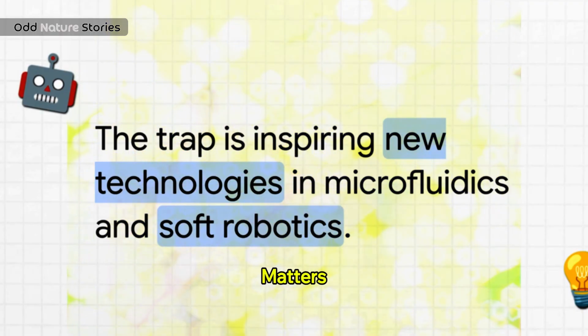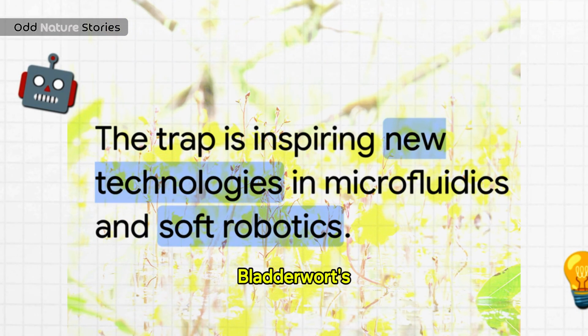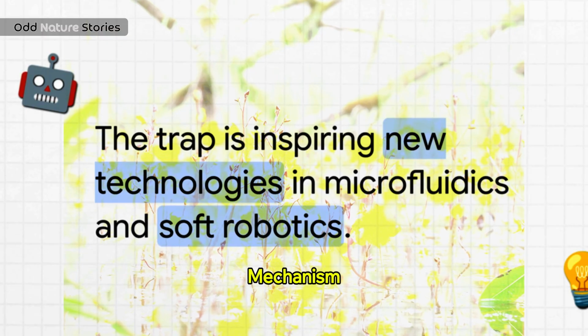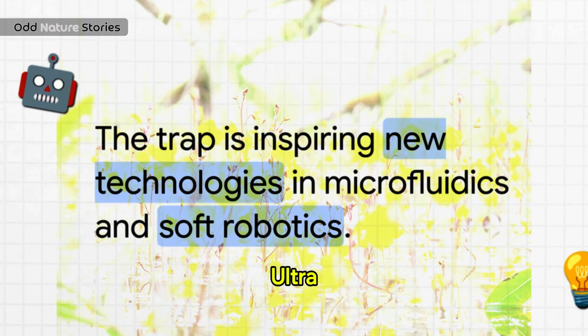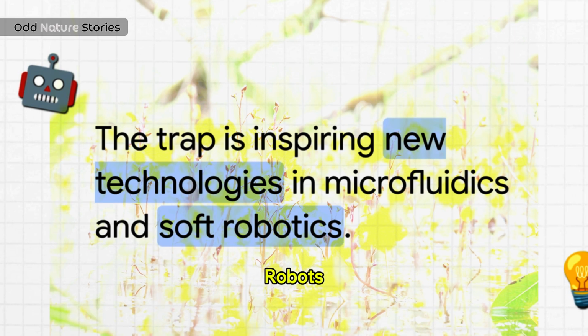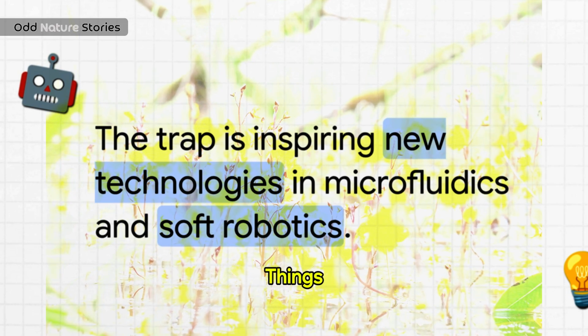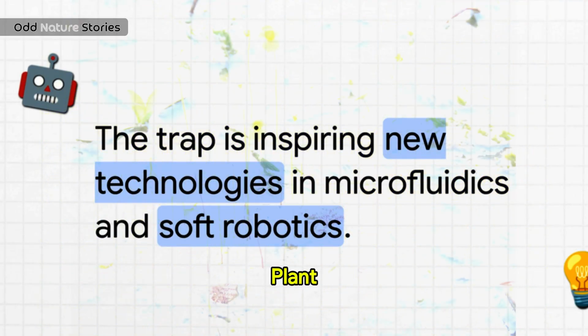And this is why it matters, even if you're not a botanist. Engineers are now studying the bladderwort's incredible snap-buckling mechanism to design brand new technologies. We're talking about things like ultra-fast microfluidic devices that could sort human cells, or soft robots with grippers that can handle fragile things with amazing speed and care, all inspired by this humble little plant.